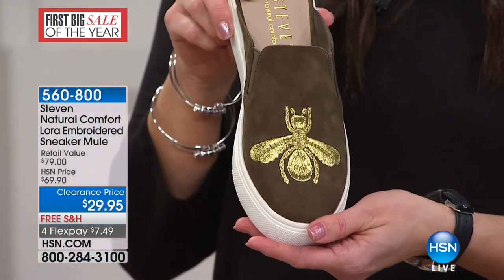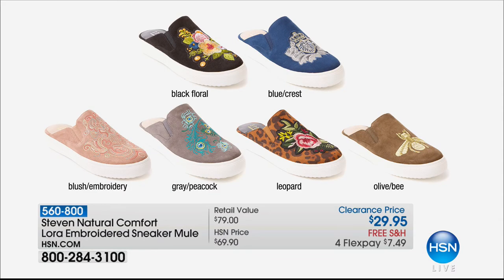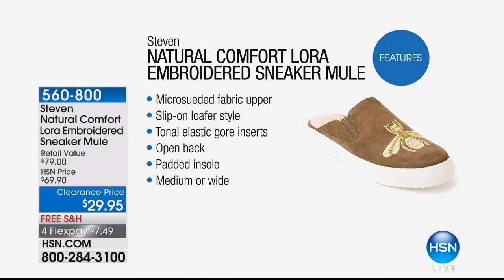So here's a snapshot of all of the colors and all of the options and how you're ordering these tonight. Again, you've got that black floral, the blue crest, the blush embroidery, the gray peacock, the leopard, and the olive bee for $29.95. Don't we love a great shoe that we can just slide into and be out the door, right? It just couldn't be any easier.